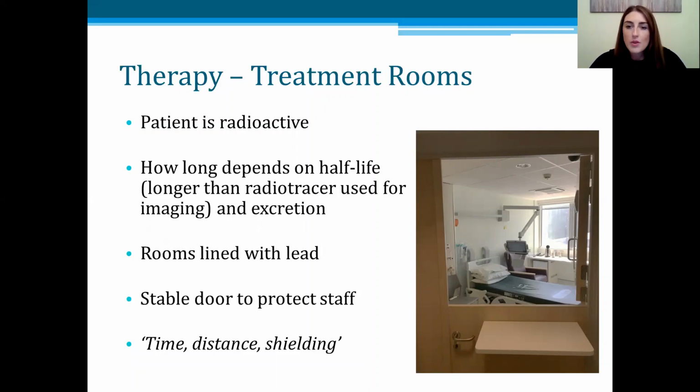So they might stay in a room that looks something like this. This is one of our treatment rooms. It looks like a typical hospital room, but actually the walls are lined with lead. So this protects people on the outside from the patient on the inside. The door is also split in half like a stable door. So the top half can stay open for the patient so they're not in total isolation, but the bottom half will stay closed. And again, the door is lined with lead.